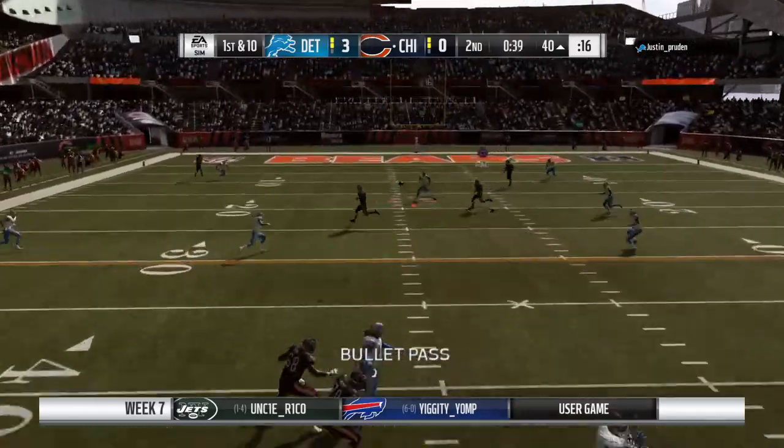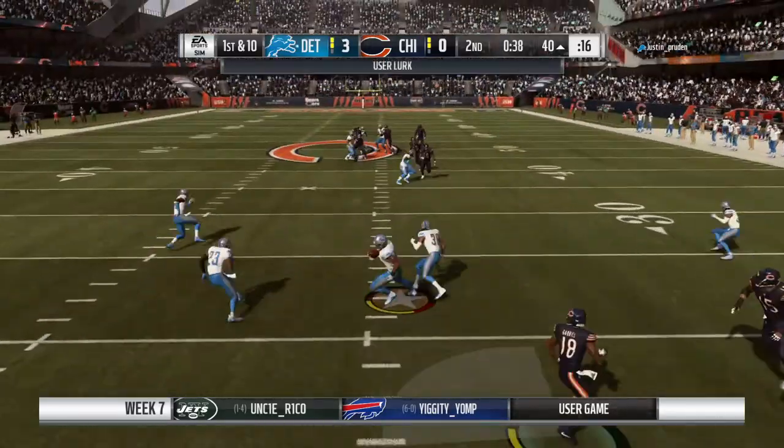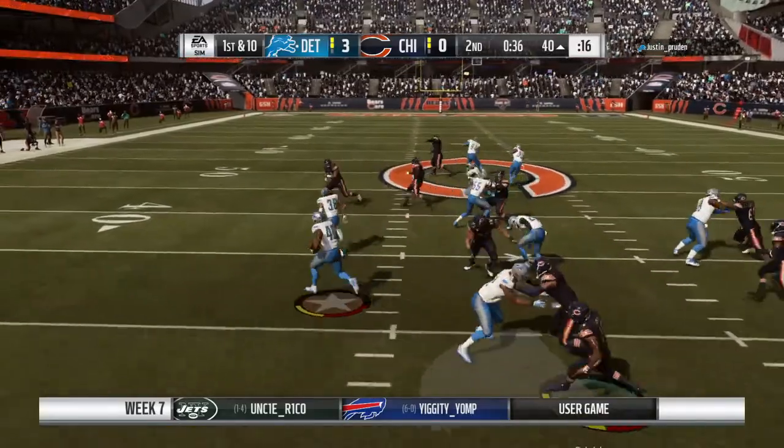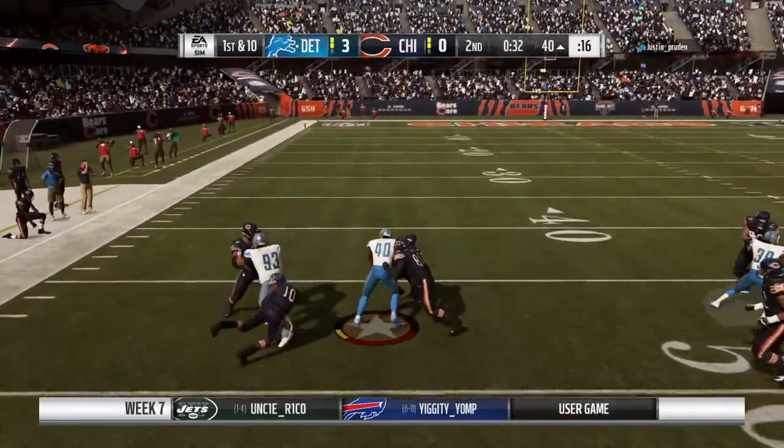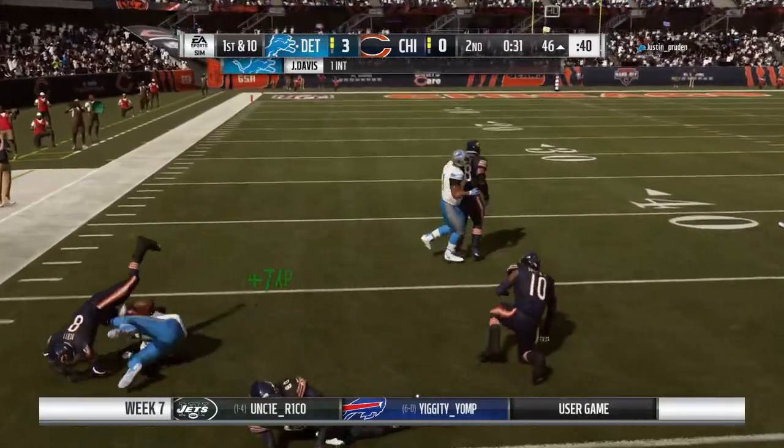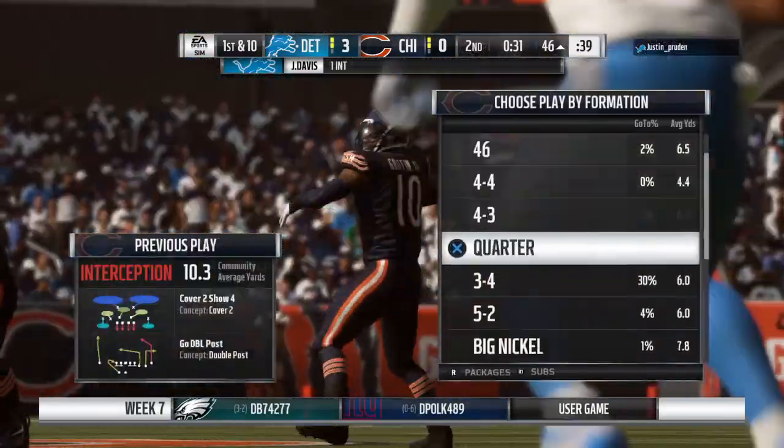Here's Griffin. And he fires one that's intercepted. Picked off by the linebacker, Jared Davis. And he'll take it across midfield to the 46-yard line.